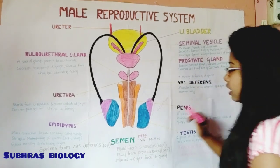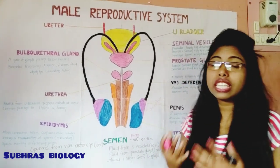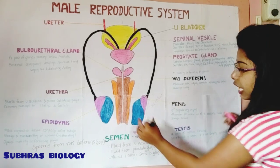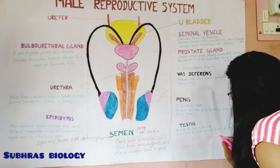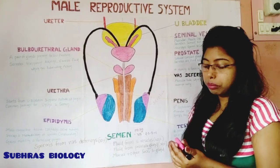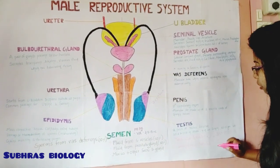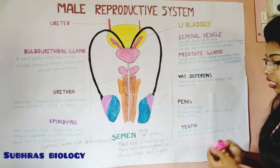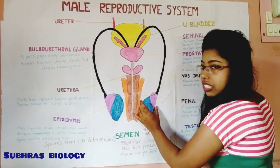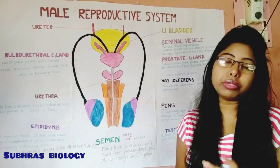Inside this testis, if you go deep into the structure, the histology of the testis, there are many testicular lobules, 250 to 350 testicular lobules. Inside these, seminiferous tubules are there. The seminiferous tubule is the organ where mainly the sperms are produced. Inside one testicular lobule there are mainly 2 to 3 seminiferous tubules. So the whole structure is a scrotum; inside the scrotum there is the testis, inside the testis there are testicular lobules, inside the testicular lobules there are seminiferous tubules, and inside the seminiferous tubules sperms are produced.